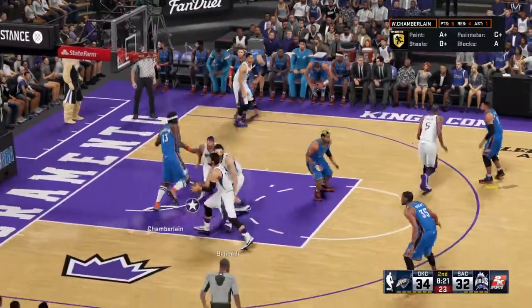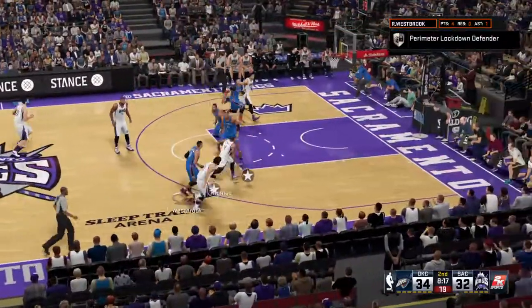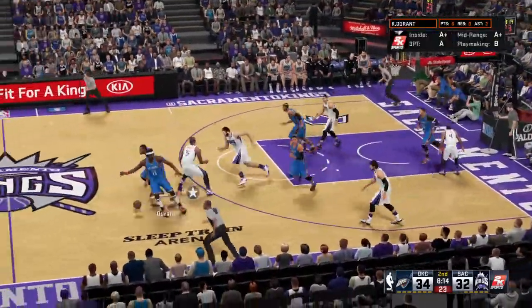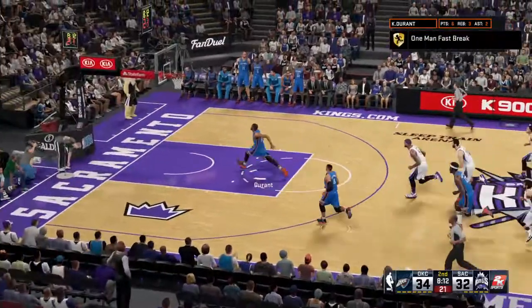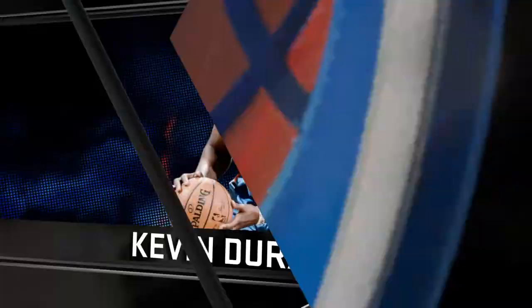Here's Chamberlain, and stolen by Thomas. And Bellinelli kicks to Thomas. Dishes it to Cousins. Durant with the steal. By himself. Oh, wow. That's a beautiful jam.